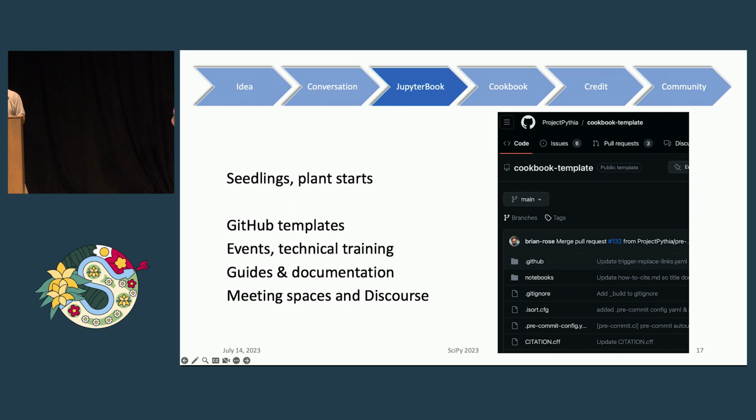These plant starts might be individual disparate notebooks. They might be just continuations of your previous idea we talked about before, but you know that you want to sort of combine and turn these into something that demonstrates something meaningful to your community or teaches somebody something in the space. So the technical aspect of this stage of the contribution process is that we provide things like templates. We provide things that are pre-populated in a helpful way so that when you want to do this sort of work, you are not starting from zero. You're not starting from nothing.